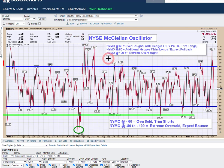Revisiting our NYSE oscillator, NYMO. We had the big spike on the rally off of the lows, and now yesterday we took a big leg down. So time will tell, but I may have to carve in my desk a little bit deeper the adage, don't fight NYMO.